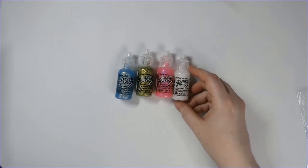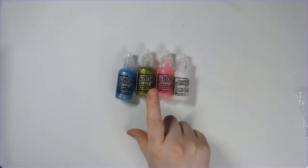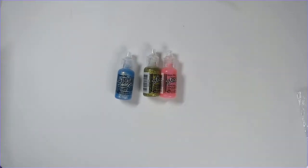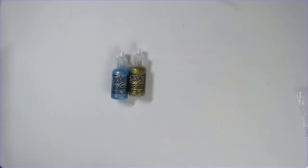So right here we've got Waterfall, lime green, glam pink, and frosted lace. I think the frosted lace was on sale. And then what I'm going to do is just every now and then, I am going to go through and buy some things. I'm just going to buy a few here and there and then build up my collection that way.